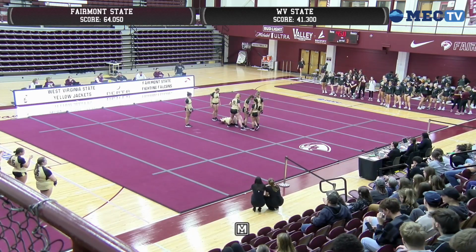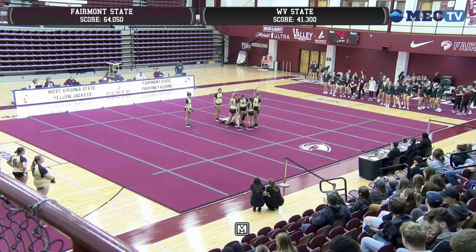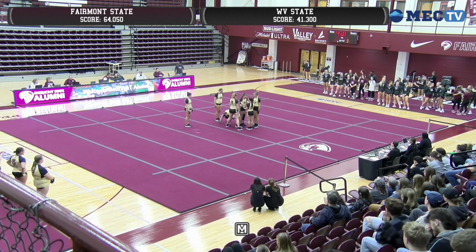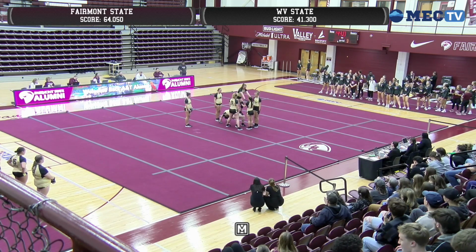All right, West Virginia State University with a starting value of a 10.0 in the last heat of the pyramid event. So it looks like here West Virginia State's about to do a bridge as well. And their bridge is going to be facing forward again, kind of that team preference.